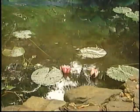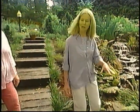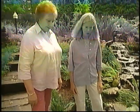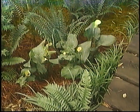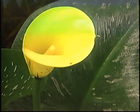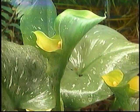You've incorporated all sorts of plants, tucked them in. This combination of the Japanese maple and the calla lily, a yellow one, and the native Christmas fern is very pleasing. It just pops out at you, doesn't it? I always thought calla lilies only came in white. Well, thank goodness, the yellow is really pretty. I've seen them in other bright colors as well. I like the yellow, and I like the speckling in the leaves. The speckling in the leaves is gorgeous.